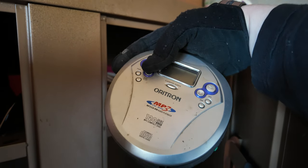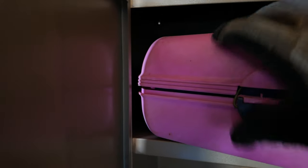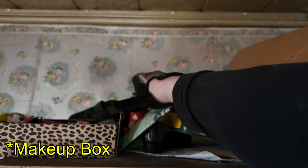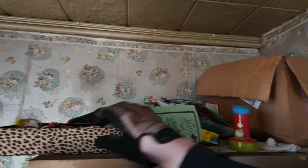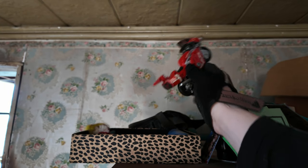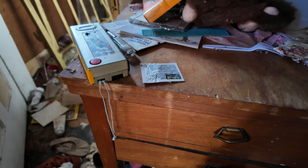Floral wallpaper. I love Myrtle Beach piggy bank. We saw the Walkmans downstairs, and then we got the Discman up here. Or Rytron. MP3 CD RW audio playback. Plastic tub. Almost like a tackle box. That's like a jewelry box. Like a type of Fisher Price flashlight. Motorcycle. Drawers do not want to open.